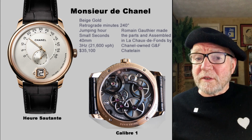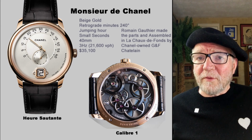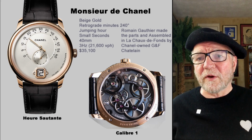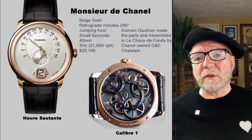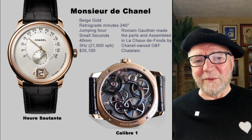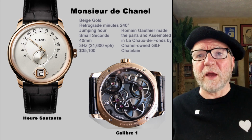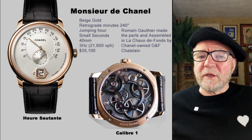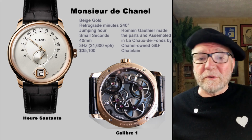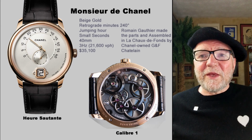And so this is a seriously good watch. Romain Gauthier's watches, if you can find one, they're like $100,000 and more. They're considered to be very fine watches. Anyway, they came up with something called the Caliber 1. I don't think they spent a lot of time worrying about the name. And the watch they came out with is a very, very cool watch, one I happen to like a lot. First of all, the metal they use is called beige gold, and it's a special one that Chanel has some kind of patent on, or some kind of alloy they use. It's not rose gold, it's not pink gold, it's not red gold, but it's beige, and it's not white gold. And they came up with this.